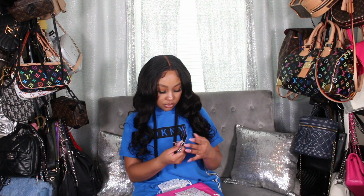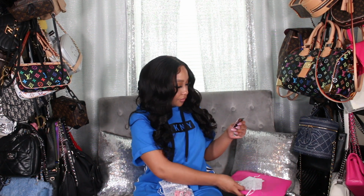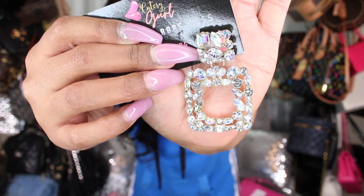So I got these earrings. One of them came off of the paper. Cute. It's like a nice statement.